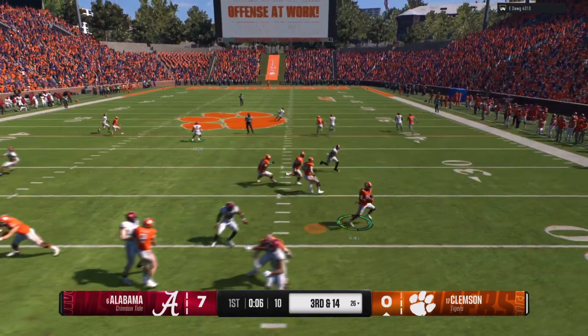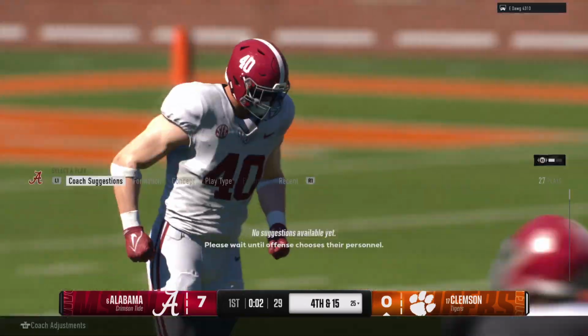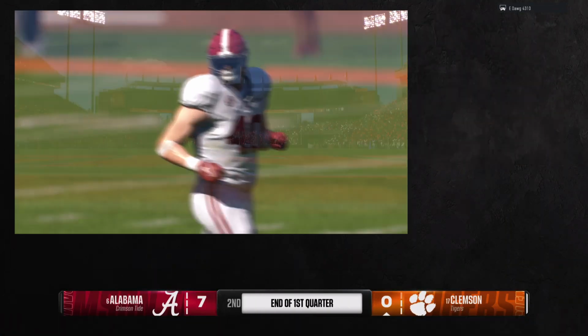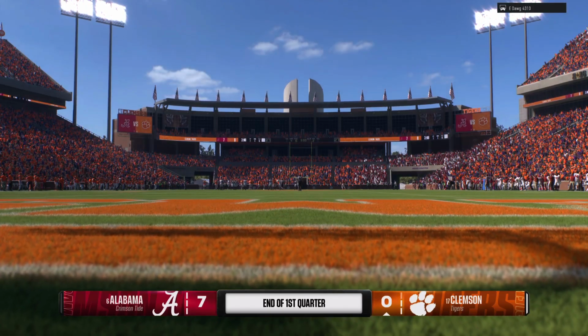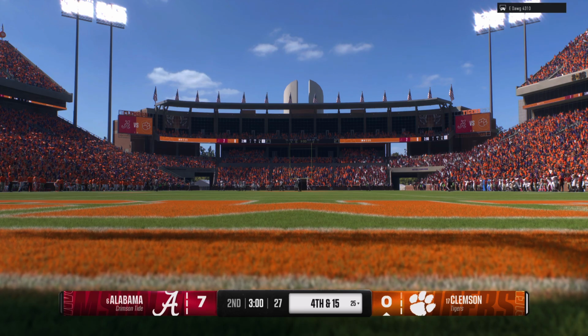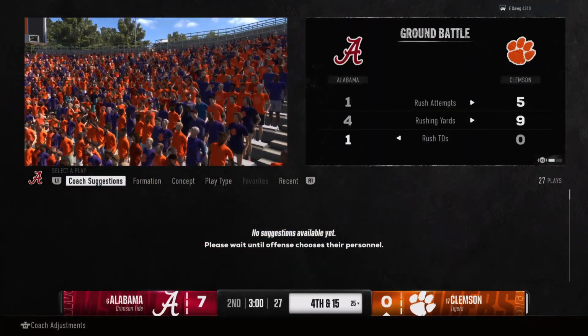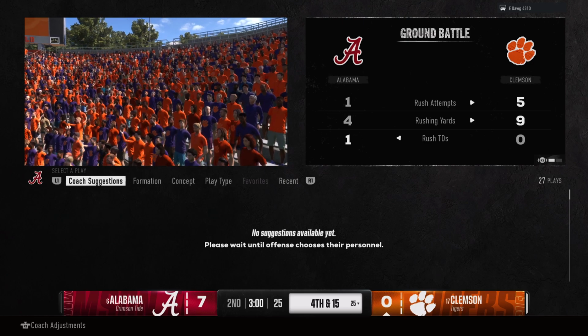Back to throw, it's Klubnik. Using the back as a receiver on the screen. And they'll make the stop, and we are headed to the end of the first period. That's the end of the first quarter. With the score, Alabama 7, Clemson 0.